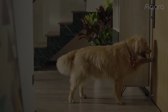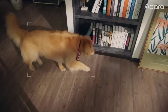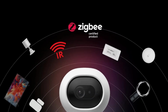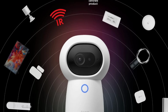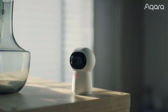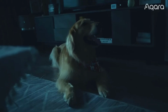A door or window sensor can trigger the camera to turn and start recording. As a camera, you can expect crisp 2K footage. HomeKit is limited to 1080p. The camera has a 110-degree field of view. It rotates through 340 degrees, tilts up 30 degrees, and down 15 degrees to cover a large area. Sadly, recording at 20 frames per second means fast movement can cause blurring.